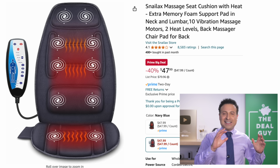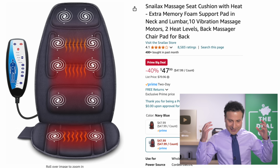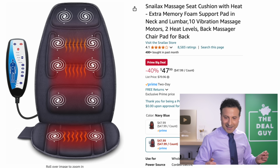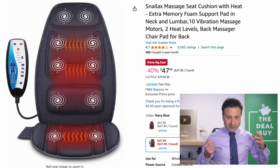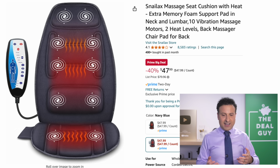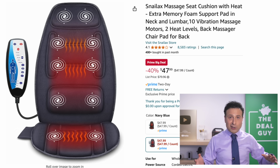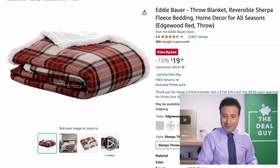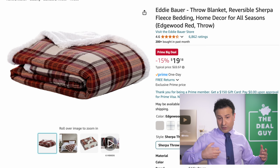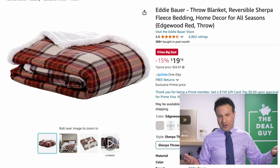Oh, I love that. Snail Mucin to Snailax massage seat. I didn't even do that on purpose, and I'm so proud of myself. $48 from Snailax. This is a heated seat. So you get the different types of percussion massage. It has heat sensitivity that you can adjust, and it's $48. If you want to make any surface or any chair a heated seat, there you go. And from Snailax to Eddie Bauer, from one brand you might not have heard of to one you likely know, $20 for this throw blanket, an awesome holiday gift.